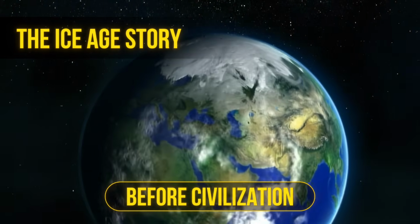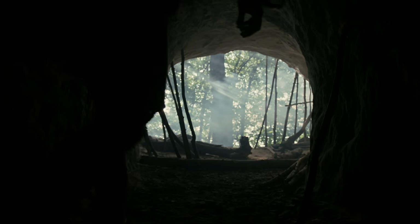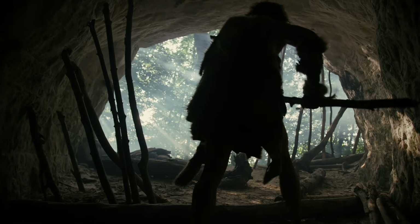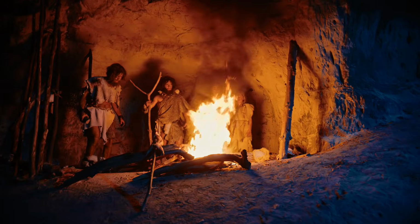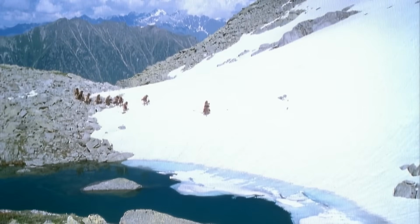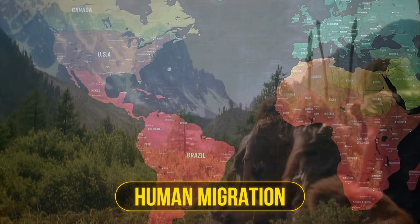Our story begins long before fashion shows, department stores, or even civilization itself. Before humans built cities or wrote their first words, they solved two of history's greatest survival challenges: controlling fire and making clothing. Fire kept our ancestors alive. Clothing allowed them to leave the warmth of Africa and survive the frozen landscapes of Europe and Asia. Without it, humanity's expansion into much of the world would have been almost impossible.